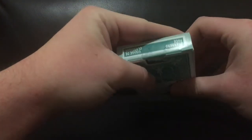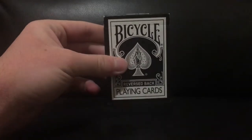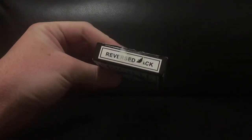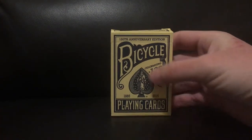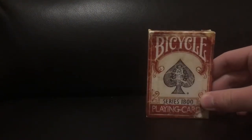These, just a standard, just different color. This one, a reversed back. But I think the rest is just standard, but I can't remember. But who knows? A 130th anniversary edition. Series 1800 playing card deck.